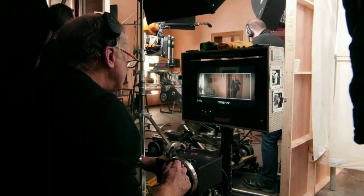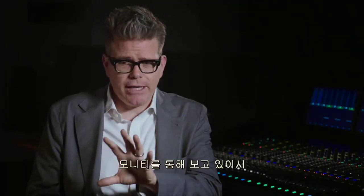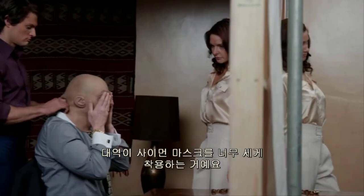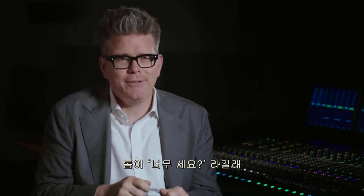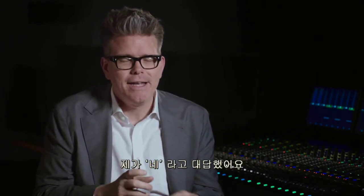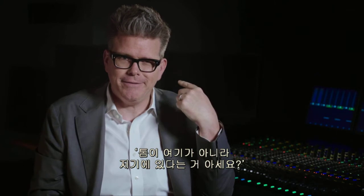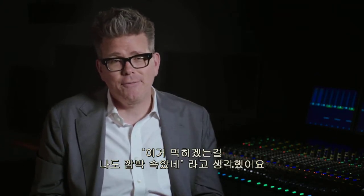And action! When we were shooting it, I became quite confused because I was looking at it on the monitor. I had to be outside of the room. The body double was pulling on Simon's mask too hard. And I kept directing Tom and saying, Tom, you're pulling on the mask too hard. He said, I'm pulling on it too hard? I said, yes, you're pulling on it too hard. And Simon turned and looked at me and he said, you realize Tom's over there and not over here. And I thought, well, I guess this gag is going to work because it fooled me.